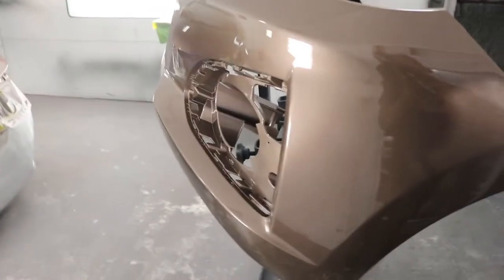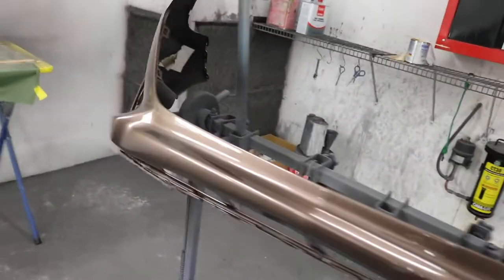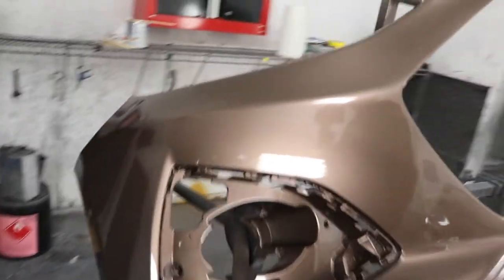Let's check on what's going on with everything. All right, this car is nice and dry. The Chevy Cruze. Smooth. Let's check out. Nice. Glass level is on point. Very nice. Beautiful.